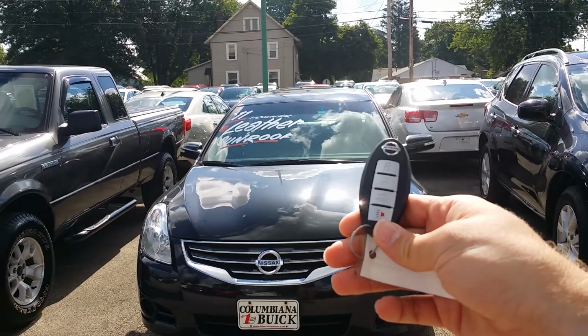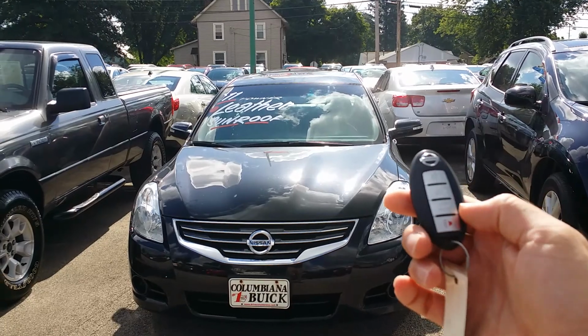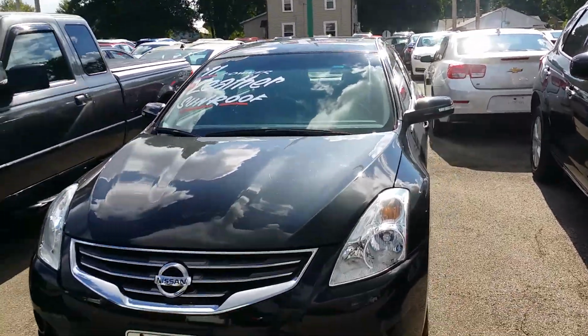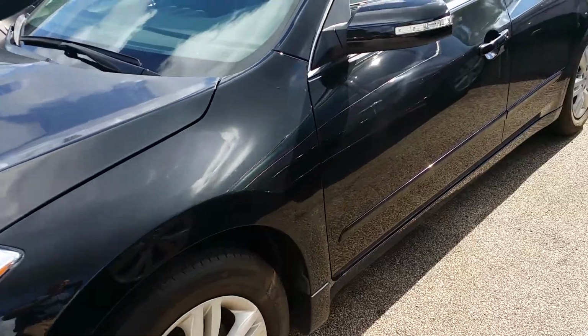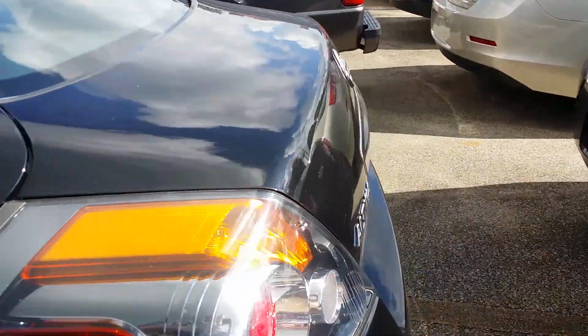This is a remote-less or a push-start engine. So here's the remote. You got your lock, unlock, hold to pop the deck lid. So we pop the deck lid, and then of course the horns. Nice looking paint job on this. Great looking rims. Looking along the side here. And what I'm gonna do is pull it out so we can get a better look at it.